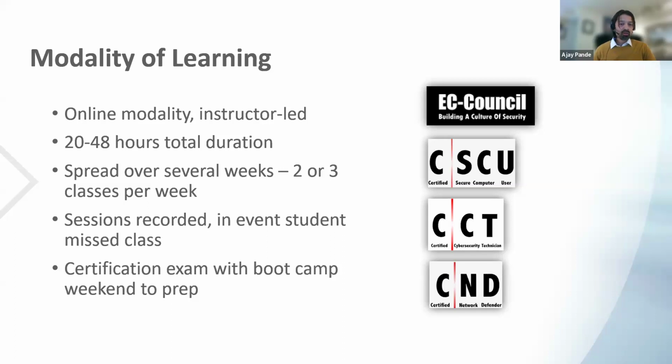Sessions are recorded, so if you do miss a session, a student can always get the recording and follow up and get caught up. And at the end, there's a certification exam with a boot camp to help prep for that examination. And the outcome are 3 sort of digital badges that come from this certification. And a note that these badges are under the realm of EC Council.